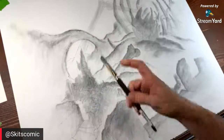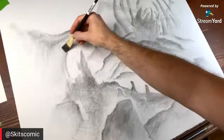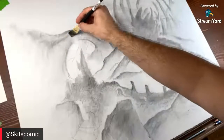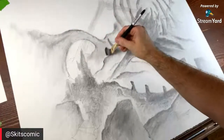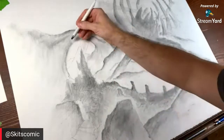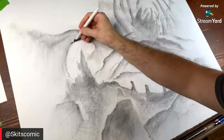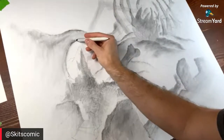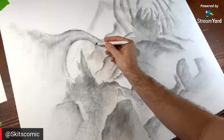Let me get Buzz brush work going back up in here. Let's see if we can. And again, you could probably just use vine charcoal to do this. No reason why you couldn't do that if you're more comfortable with that. And you don't have to do it this way. Well, heck, you don't have to do anything really. But I'm thinking this is going to be awesome.